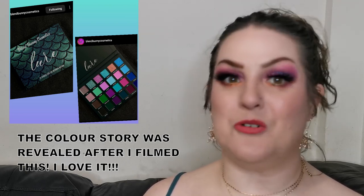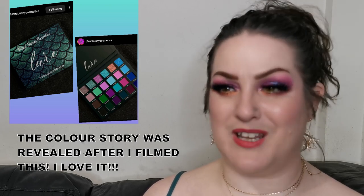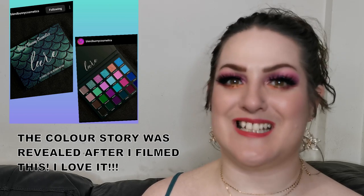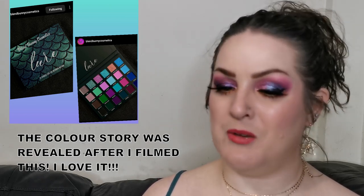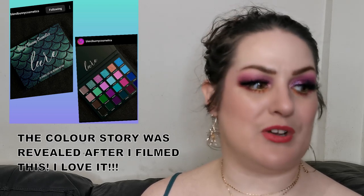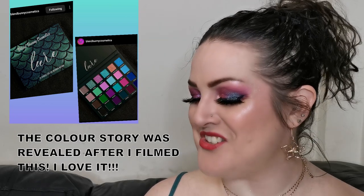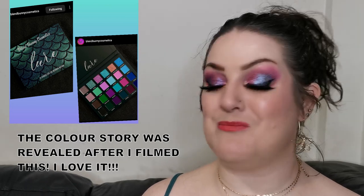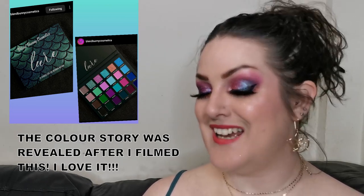I do love how she lays out her palettes, and I think it makes them extremely beginner friendly also. So yeah, I am super excited to see what the color story of this palette is. I have the Primal and the Search, those two palettes. The names escape me. I adore them, and yeah, super excited to see what this looks like.